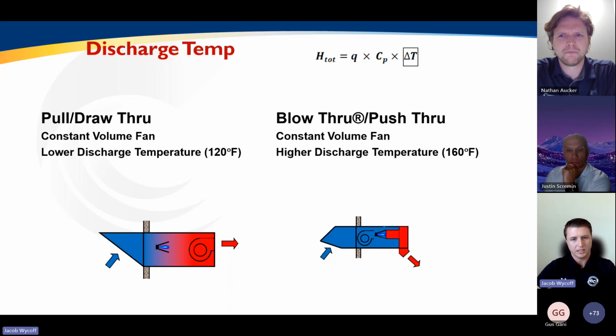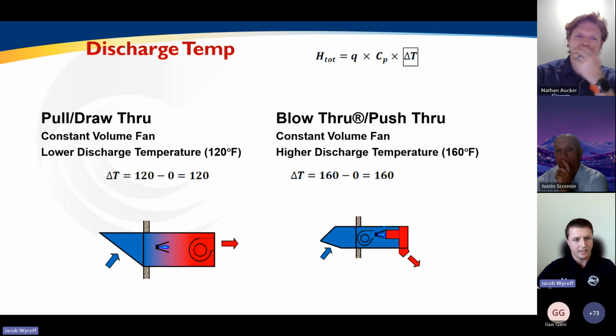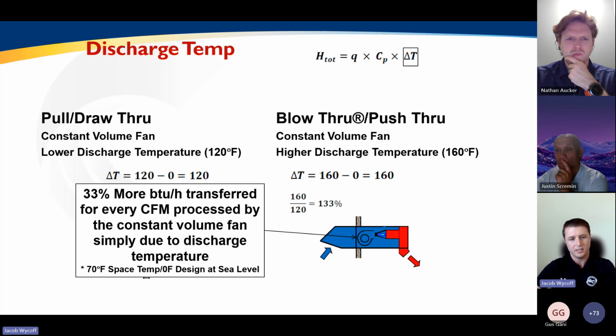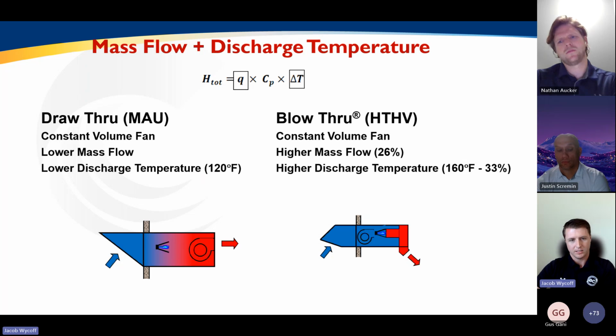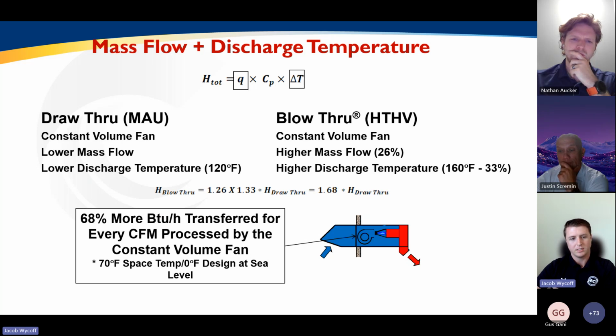Now, we talked about discharge temp previously. I'm going to bring it up one more time because it is very important, and this is a different way to think about it. Looking at the differences in delta T, both units bring in 0-degree air and discharge, for the draw-through unit at 120 and the blow-through unit at 160. That results in a 33% difference in delta T, and therefore 33% more BTUs transferred for every CFM processed by that constant volume fan, simply due to the ability to increase the discharge temperature. Combining those two effects, the 26% higher mass flow rate and the 33% higher discharge temperature for the blow-through unit, adding them together ends with 68% more BTUs transferred for every CFM through that unit.